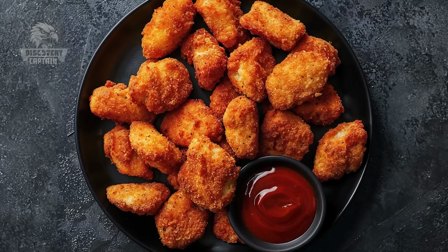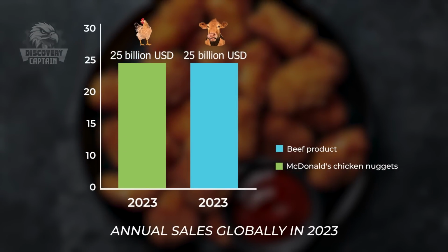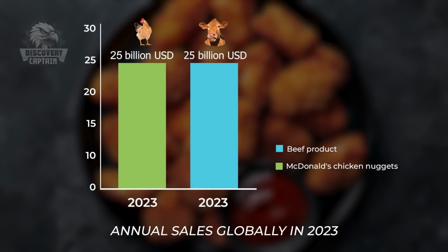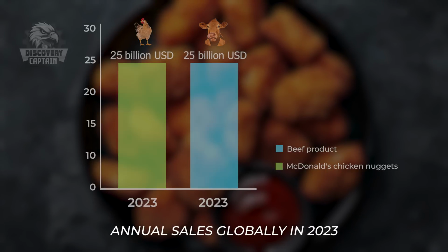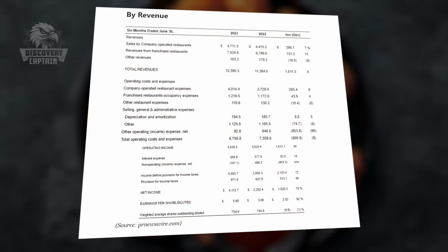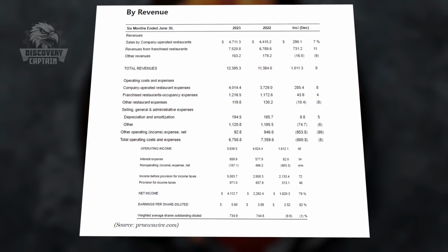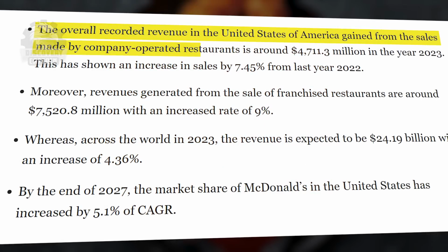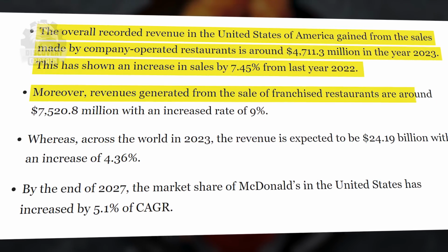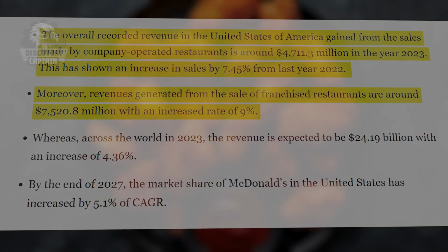McDonald's chicken nuggets have become a major revenue driver, contributing $25 billion in annual sales globally in 2023, matching beef product sales and highlighting their widespread popularity. In the U.S., McDonald's chicken products generated impressive sales, with company-operated restaurant revenues at $4.71 billion, up 7.45% from the previous year, and franchise sales reaching $7.52 billion, a 9% increase.